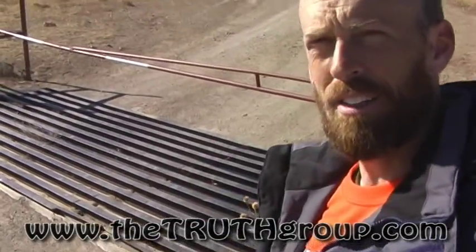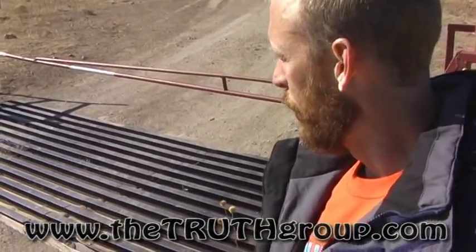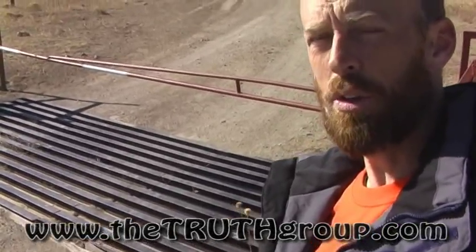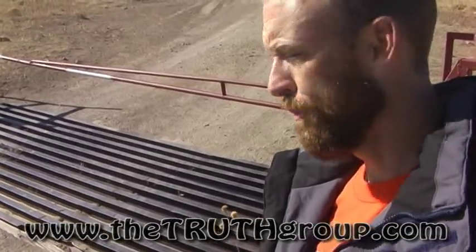Now, what we have right here is one of the many, many bear traps that you'll find all through the central country of Philmont Scout Ranch. Now, what is a mini bear, you ask? Well, Philmont definitely has their share of bears.